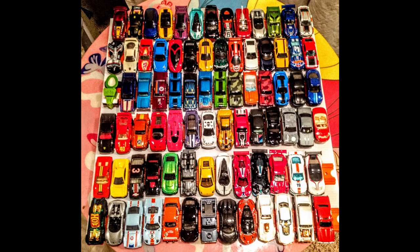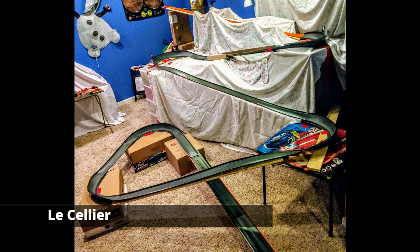Before we jump into the racing, I wanted to give a quick tour of our track. Le Cellier, which literally means the cellar, was named because it was built in a basement. It's nearly 5 feet tall and roughly 48 feet long, featuring a homemade manual starting gate, two hairpin turns, a tricky triangle, and a long final straightaway that funnels into a single lane finish.